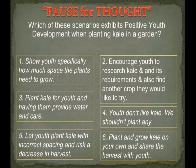The first one, to show you specifically how much space the plant needs to grow, there is value in that, of course, in teaching, but better yet would be to give the student a seed packet if they're the right age, let them read how much space kale needs, and then give them a ruler or a tape measure and have them actually measure it out if you're definitely worrying about how much harvest and you want it planted at the correct space, which is totally legitimate, but still giving them the tools so that they actually learn it.